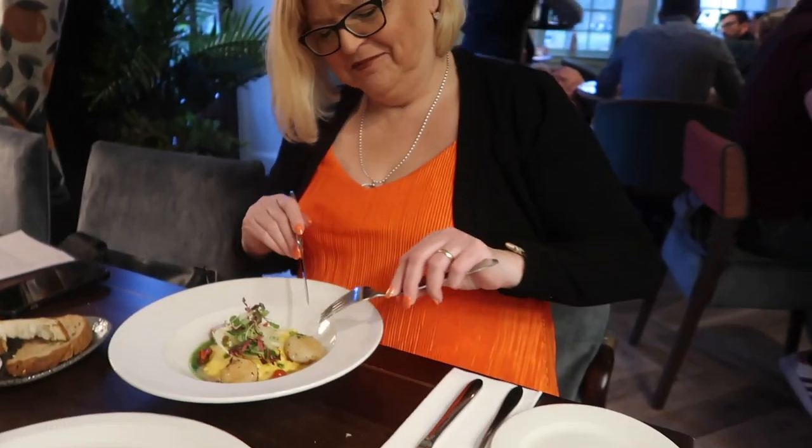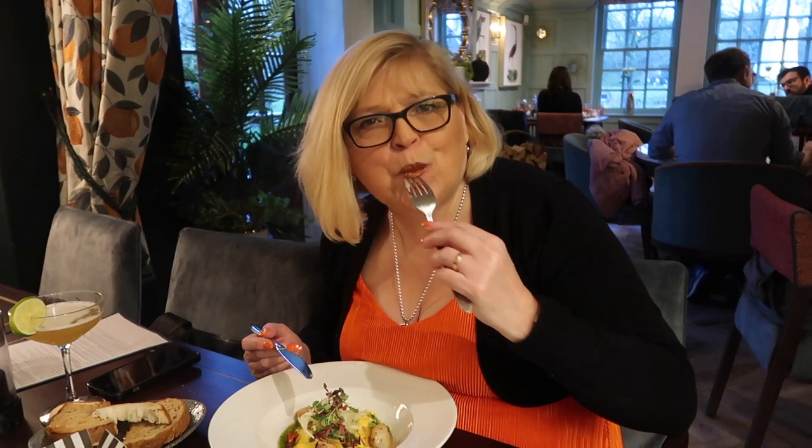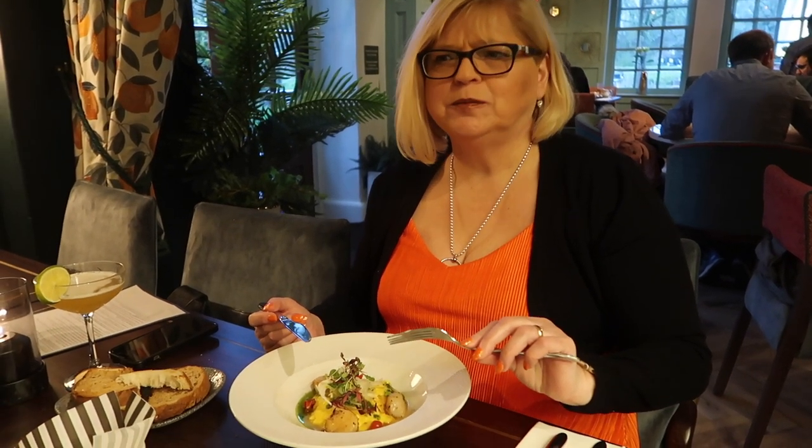That is really nice. So Mum's gonna give her pan seared scallops a try. Let's see what she thinks. Give it a try. Nice. Amazing. Nice. See? Verdict from the top food critic in Barnet. No, starters have been so nice so far. We will be ordering mains soon. We're gonna sort of have a think of what we want. I'm not entirely sure what I want yet, but.